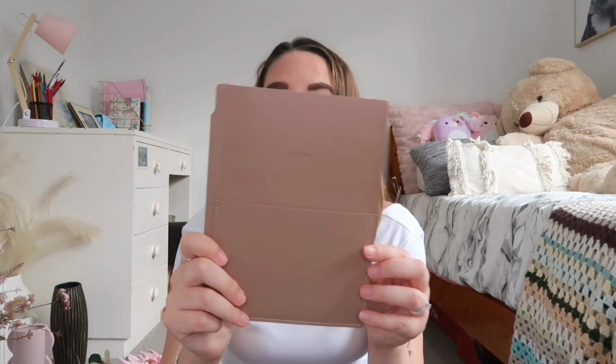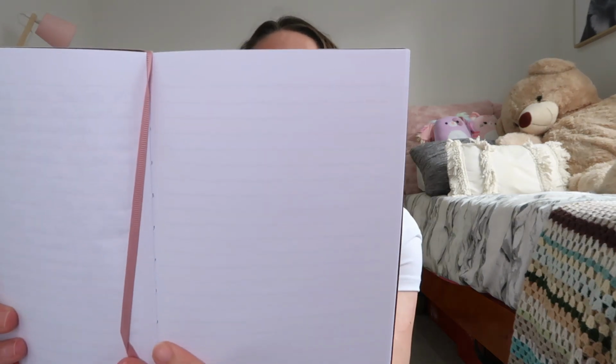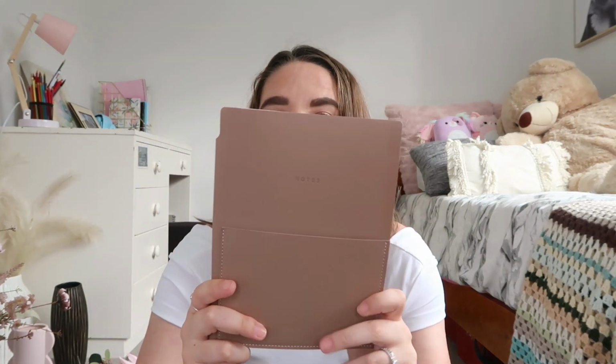And then the last stationery item that I have to share with you guys is this journal here. It just says notes on the front and then has a little pocket. I just needed a new journal to write my notes in for church. It just has the lines. It doesn't have any dates or anything, doesn't have any calendar spreads. It's just a plain and simple notes journal. Thought it was really, really nice. It just feels really soft, looks very elegant as well, and this one was only $7.50, so it's such a steal.